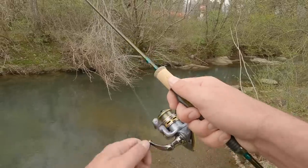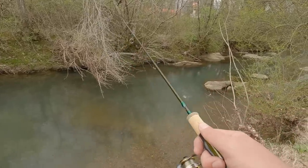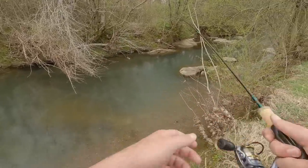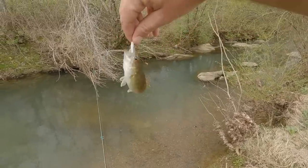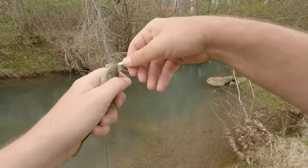Yeah, like that. Same thing. I did the exact same thing. Never saw it. I was just watching my little white lure and all of a sudden it just disappeared. Must have got little fat bellies on them.